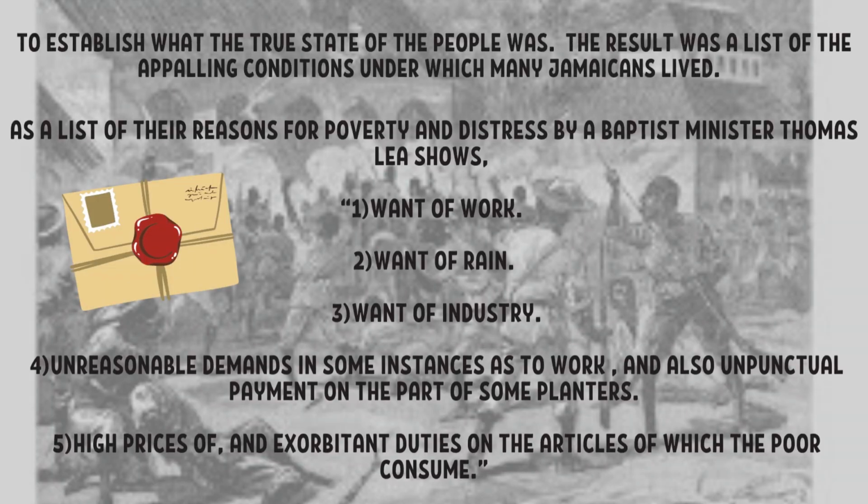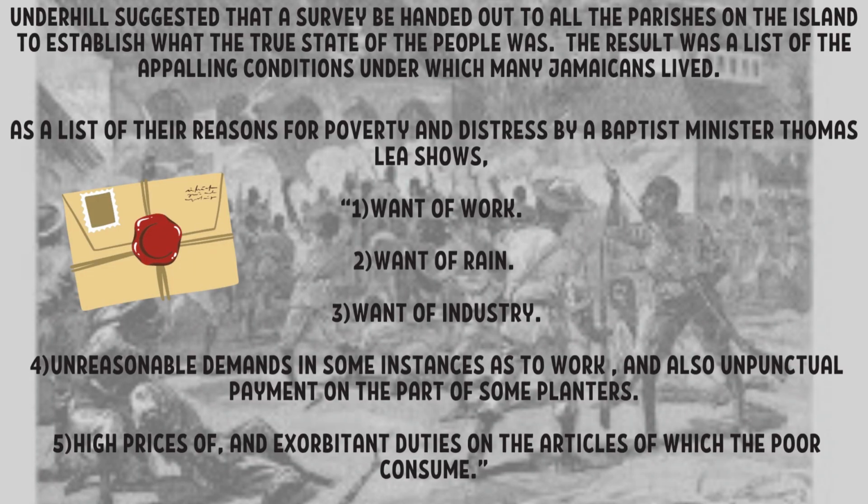Underhill suggested that a survey be handed out to all the parishes on the island to establish what the true state of the people was. The result was a list of the appalling conditions under which many Jamaicans lived. As a list of their reasons for poverty and distress by a Baptist minister, Thomas Lee, shows: 1. Want of work. 2. Want of rain. 3. Want of industry. 4. Unreasonable demands in some instances as to work, and also unpunctual payment on the part of some planters. 5. High prices of, and exorbitant duties on the articles of which the poor consume.